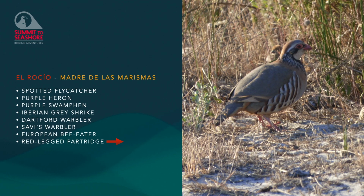And just across the road at La Rocina Lagoon, I spent a little time walking the trails near the hides, which produced spotted flycatcher, purple heron, purple swamphen, Iberian grey shrike, Dartford warbler, Savi's warbler, European bee-eater and red-legged partridge.